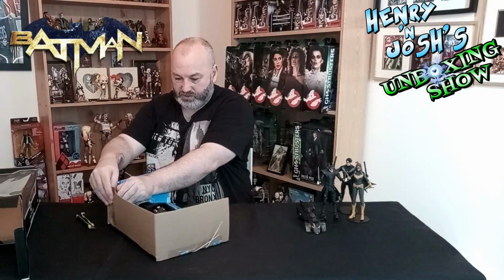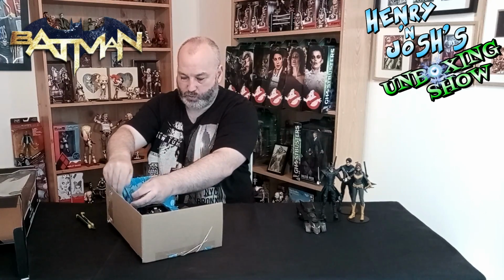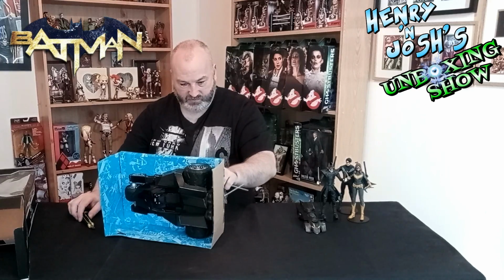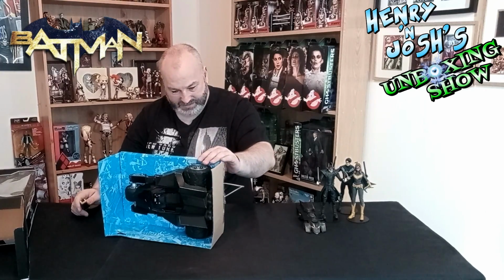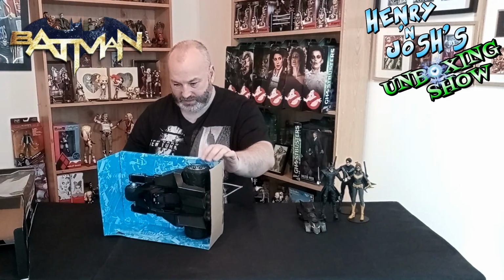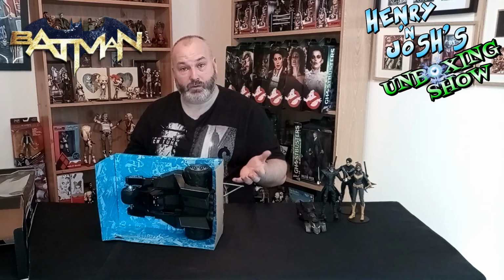And that leaves us with one figure left as the grand finale. So let's get this bad boy open. This comes with its own little trading card as well. You can see there. And because of the size of the figure, it is encased in here a lot more securely than the other figures. So we'll do a quick edit, and when we come back, this will be free from its moorings.